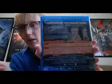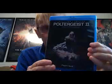So that is that. I think this is the reverse artwork. Yeah, all of these Scream Factories I put reverse artwork on. I like the slipcover where you can see the main artwork. Next up is Jeepers Creepers 2. You can taste your fear. There is the back, all of the features. Next up is Poltergeist 2, The Other Side. Same thing, the back, special features.